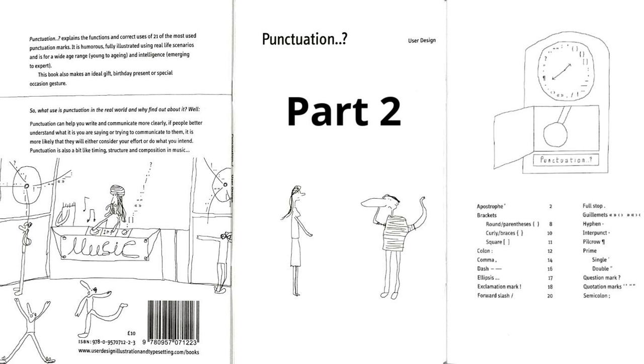What did my wife think? Well, this morning I was having breakfast with my wife and the book was lying on the table, and I sort of pushed the book towards my wife and I said, "What do you think of this book? Just give me your first impressions."